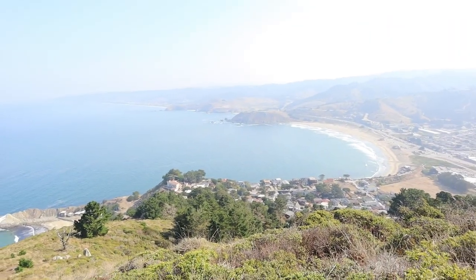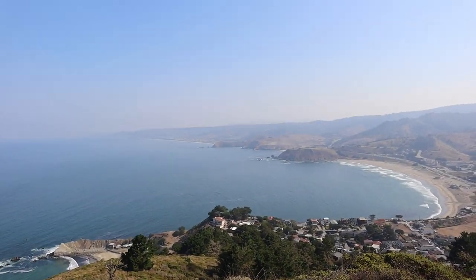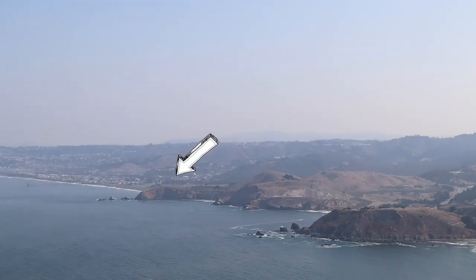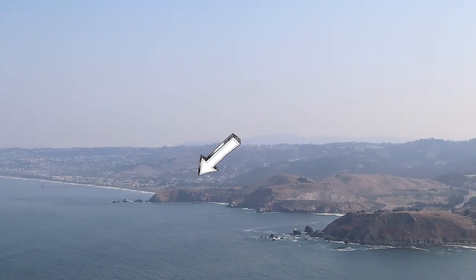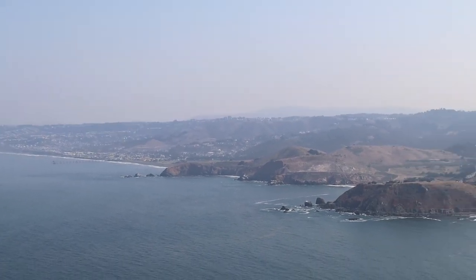We've made it to the turnaround point on the trail, and we can actually see the hike that we last took in Pacifica, the Maury Point Trail, from here. So that's pretty cool. Show you. So down here is the town of Pacifica, and then there's two kind of points out here. This second one is the Maury Point Trail, and then the boardwalk that we can see from the trail.